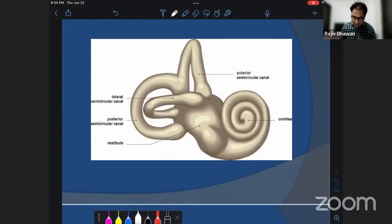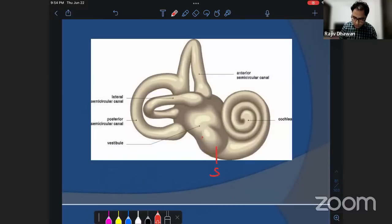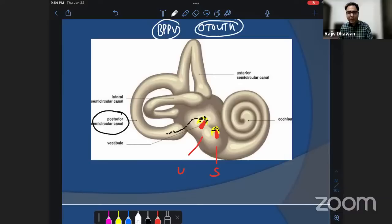Okay, fine. What happened in BPPV? This is your saccule. This is your utricle. They have got macula. Macula is a sensory end of utricle and saccule. Macula is covered by gelatinous layer, which contains calcium carbonate crystals, and they get out of this gel and go to the canal. Mostly to the posterior canal. So basically, what is the cause of BPPV? The otoconia or otolith migrate from utricle and saccule to the semicircular canal, mostly posterior canal.